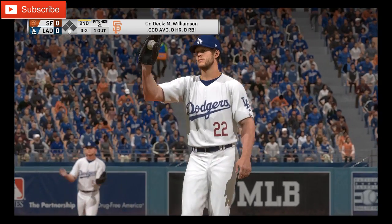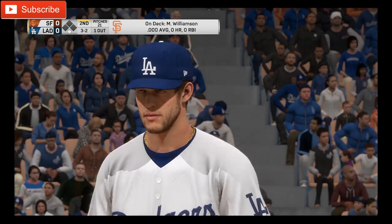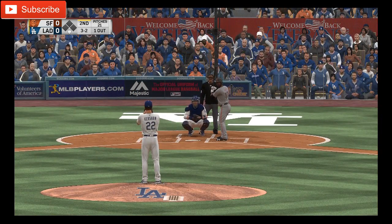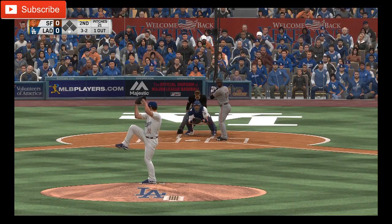That was a curveball that never really broke, stayed high. He still might be looking for that release point on that curveball early in this outing. That one looked like it popped out of his hand behind his ear instead of out front. We'll see if he finds that pitch because it'll be important for him.